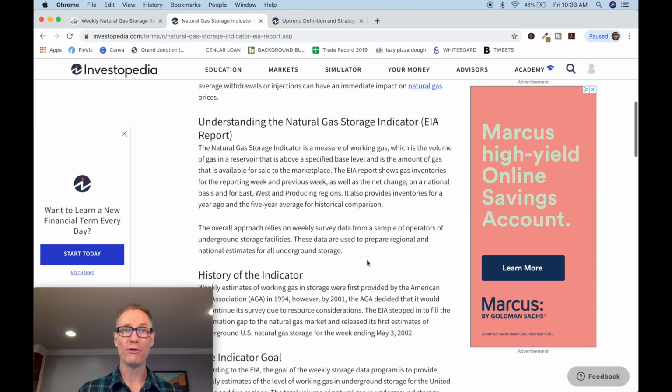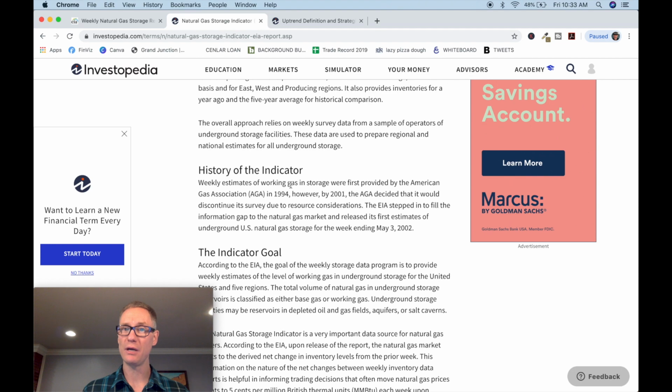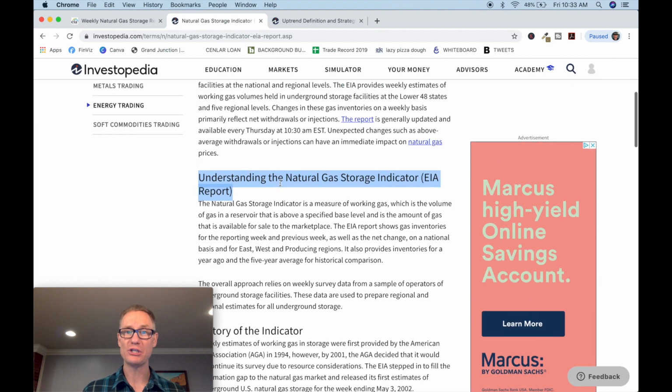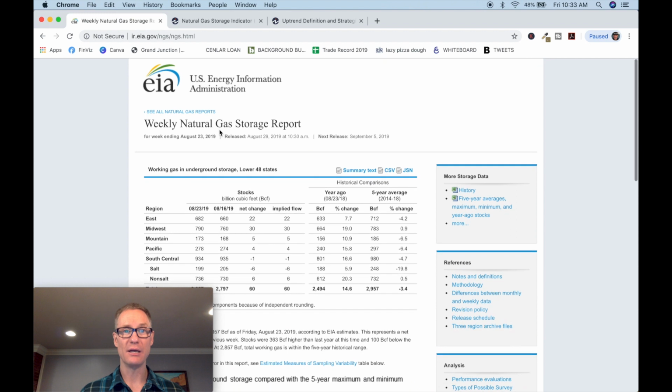If we scroll down a little further, you can see right here, understanding the natural gas storage indicator. This gives you some nice information where you get a little bit of history on the indicator. You can get the indicator's goal. You can go through some information about that so that you have a better understanding of what you're reading when you're looking at this natural gas report.